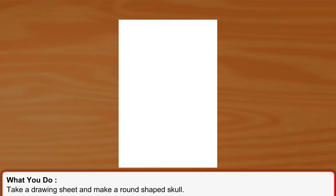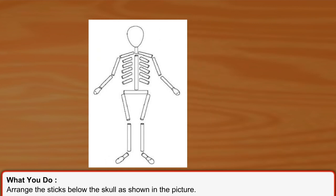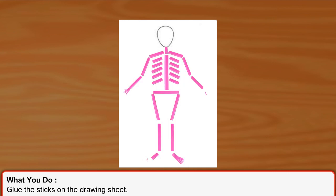Take a drawing sheet and make a round-shaped skull. Arrange the sticks below the skull as shown in the picture. Cut the sticks as per your need. Glue the sticks on the drawing sheet.